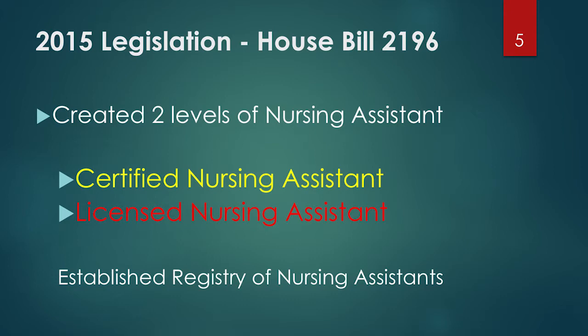We also believe at the board that we had a higher level of scrutiny of our certified nursing assistants in the past with our criminal background checks and our full jurisdiction over their certificate. So we propose that this level of nursing assistant be moved up to the licensed nursing assistant, or LNA. Both the certified and the licensed nursing assistant would be on the established registry of nursing assistants.